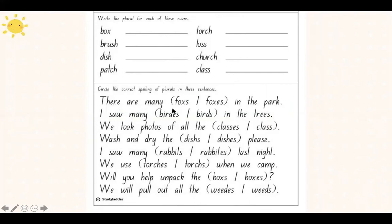There are many foxes in the park. How do we spell foxes? Is it F-O-X-S or F-O-X-E-S? You circle the correct word. So this will be emailed to your mom and dad later on in the evening. If you have a printer at home, you can print it out and fill it in. If not, I would like you to write all of the sentences out and circle.